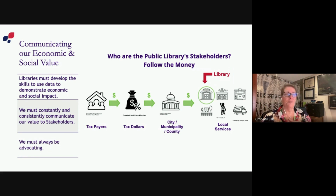And we want to make sure that, of course, first responders and emergency services have what they need in order to keep us safe. And the library is an important part of that pie, where we are helping to support the community in terms of economic health, good jobs, lots of access to literacy and learning, and good social cohesion, access to technology, which we are so dependent upon.